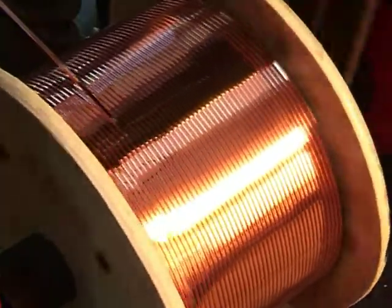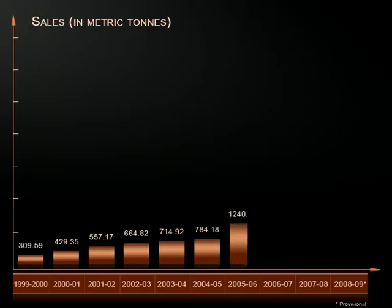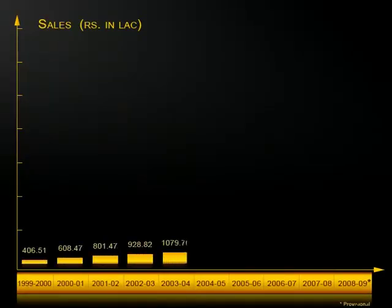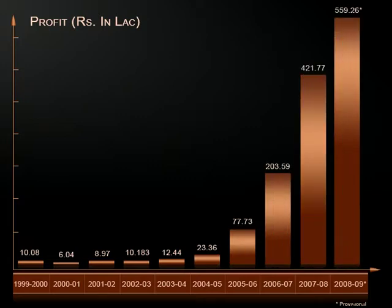Since its inception, Airen has displayed an insatiable appetite for growth. Over the past decade, the company has witnessed explosive average annual turnover growth of over 44% in volume terms and close to 66% in value terms. This was accompanied by an equally staggering average annual growth of over 74% in profits.